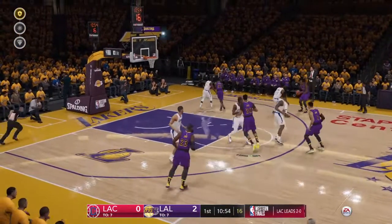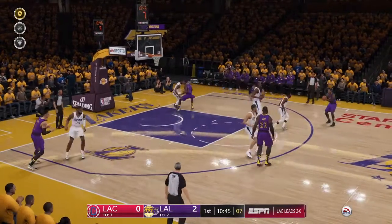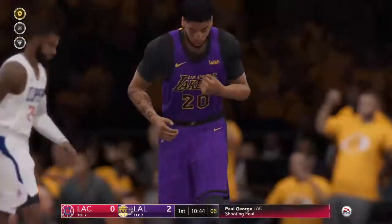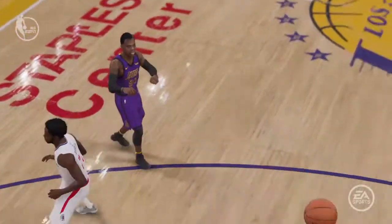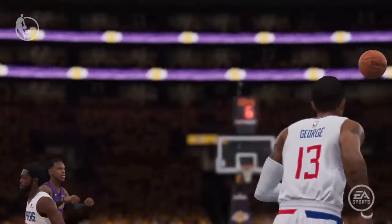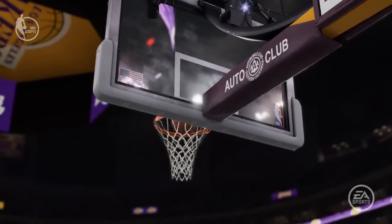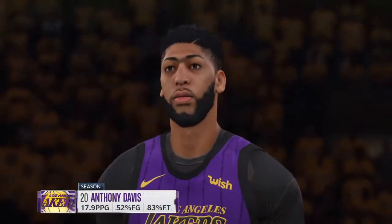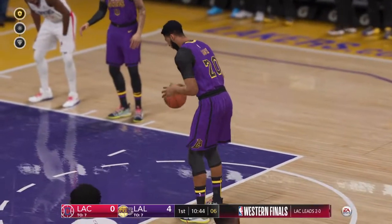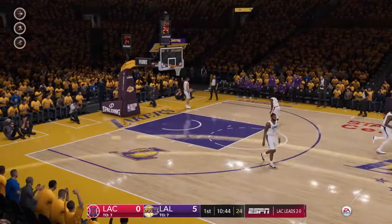To James. Kuzma. James to Schroeder. And scores. Plus the foul. Patented move for Anthony Davis. And a chance at three. People become so fixated on the hands or the arms or the strengths of the arms. I look at the legs. The strength of his legs help him power through that play. That's how you get and ones. Anthony Davis at the line for a chance at a three-point play. For his career, 79% at the line. Free throw is good. Gets the three-point play. It's quickly 5-0.